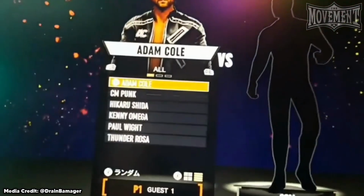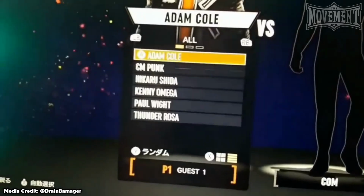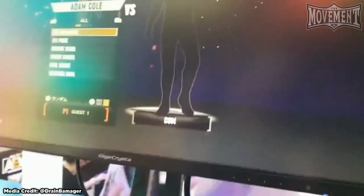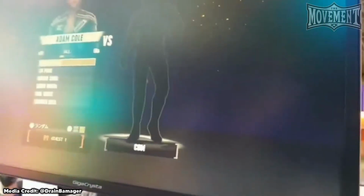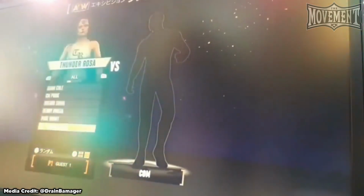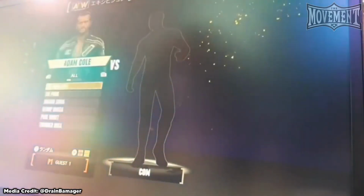Starting off with the video that Drain Bamager posted, this nearly 2-minute clip gives us a pretty good look at what the character selection screen looks like in action. Now, there's a good chance that this character selection screen could end up changing between the beta and the final release of the game, but as it stands right now, this looks pretty neat.